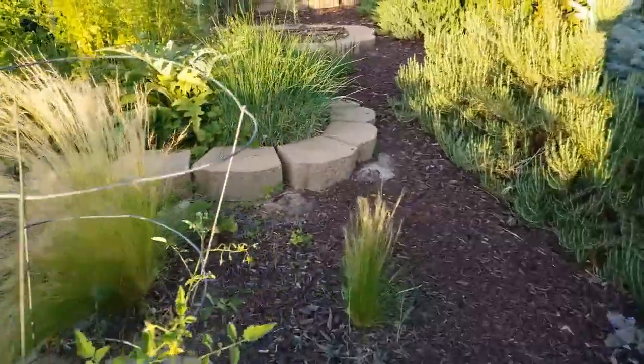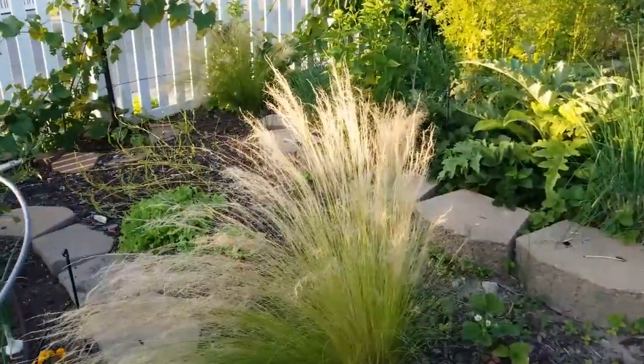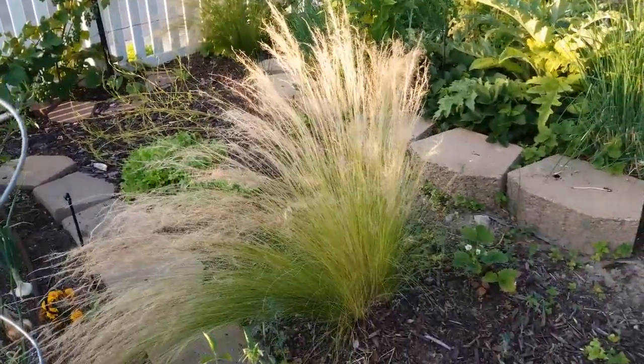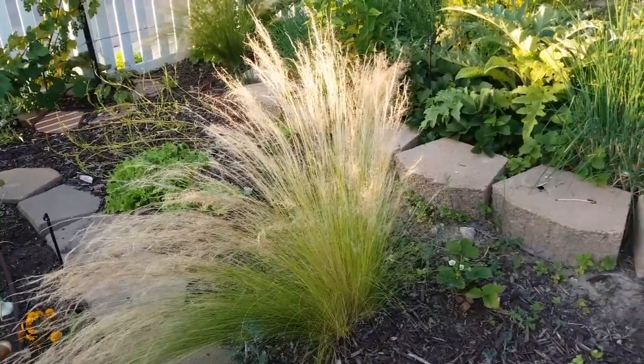Another plant that I let reseed readily is the Mexican feathergrass, just because I love it. I love the texture that it gives in the garden. I love how it looks in the evening and when the winds blow. It's just one of my favorite grasses.